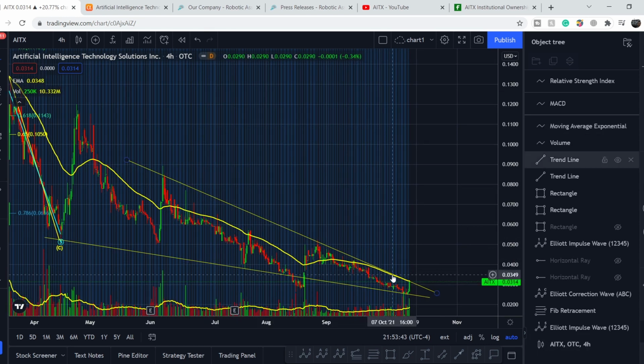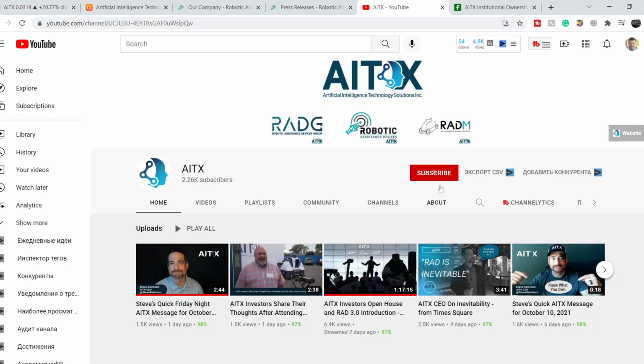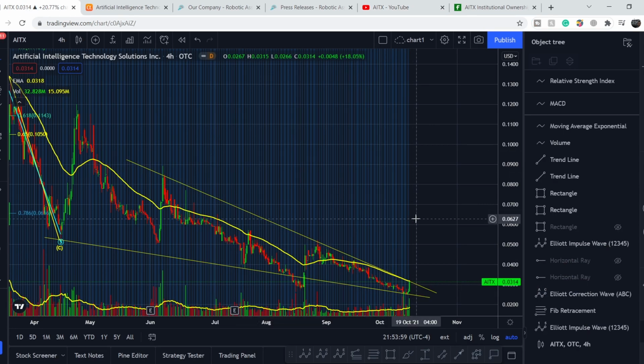As I already mentioned, it is one of my favorite patterns, because in the majority of cases this pattern breaks to the upside with a huge conviction of volume. And for now, I think this event that took place just a couple of days ago was the real catalyst for this price action, and we might see some higher targets, and we might see huge upside potential with this stock. So I think from the technical standpoint, that's it for now.